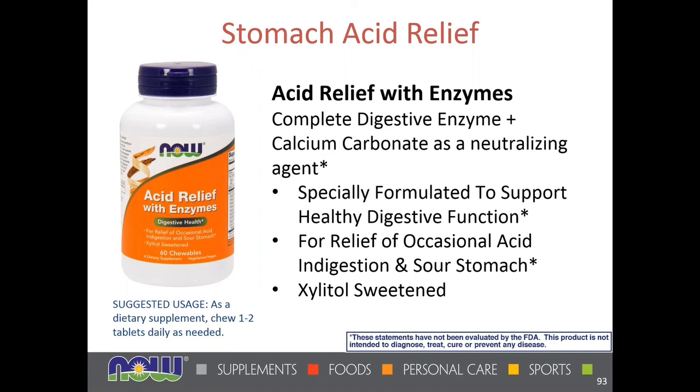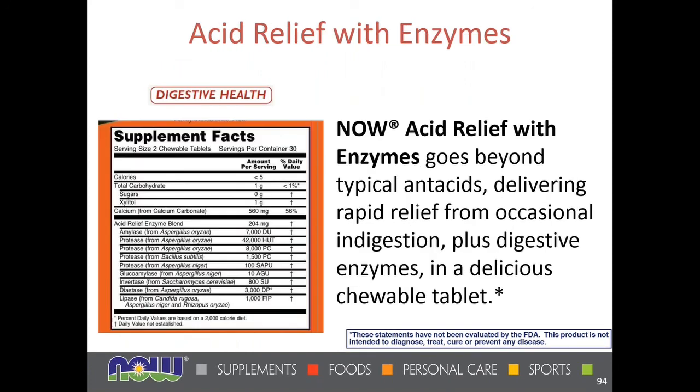So it can be a better way perhaps to get that process done. So it goes again beyond typical antacids, delivering rapid relief from indigestion in a delicious chewable tablet. And you notice some of the same types of enzymes we talked about earlier in that formulation.